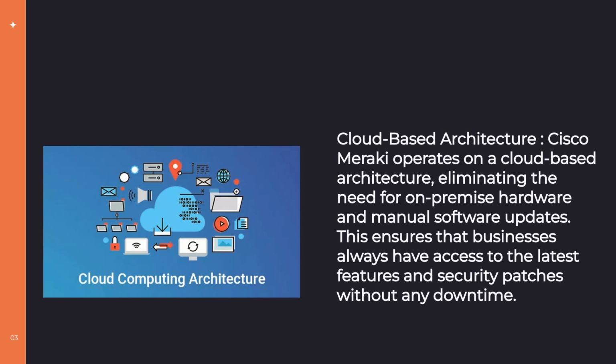Cloud-based architecture. Cisco Meraki operates on a cloud-based architecture, eliminating the need for on-premise hardware and manual software updates. This ensures that businesses always have access to the latest features and security patches without any downtime.